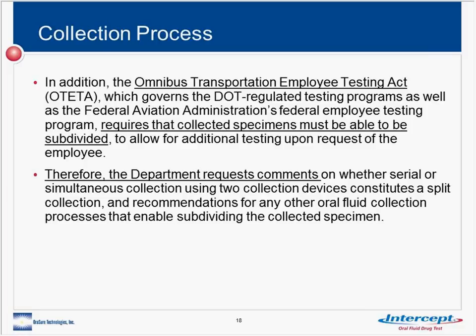And based on comments that come in, and there'll probably be several months of review of the comments, the department is going to make some final decisions, and those final guidelines will someday come out.